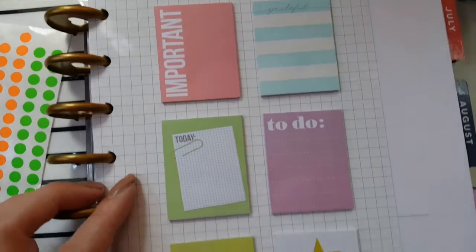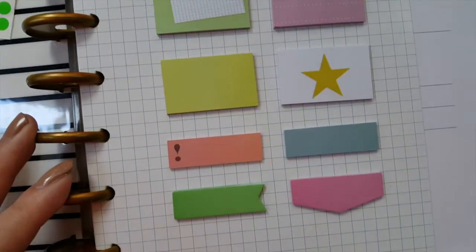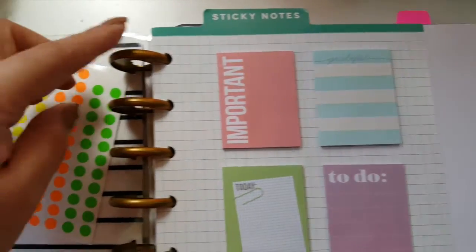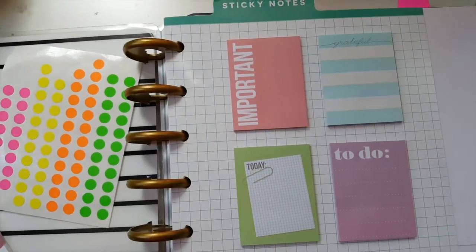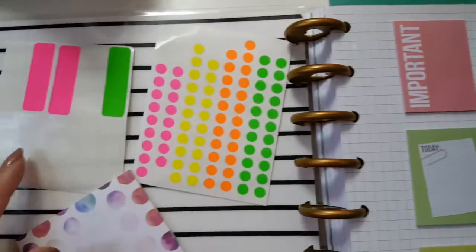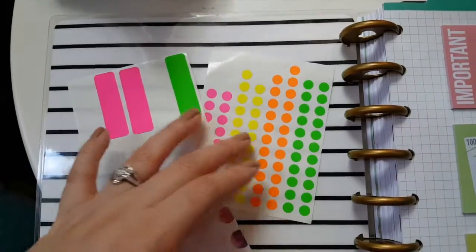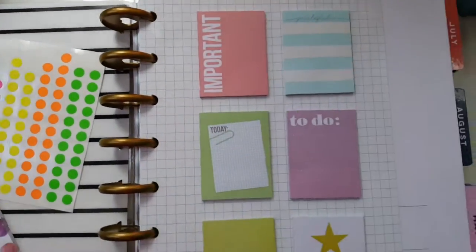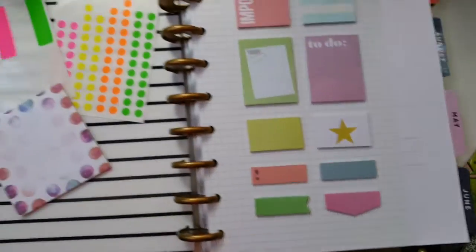So this is what it looks like. I got it off Amazon. And it's really handy because you can click it anywhere you want in your agenda. I have it on my first page. So yeah, it's very important to have some sticky notes around, especially if you like to plan your week ahead like I do.